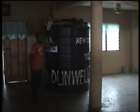Let's go to the church house to see whatever equipment we have bought for the washroom. We are moving to the top of the building, but not forgetting, we still have your tank over here. Yes, this is the tank that we bought with the help of your money. We are in the church house, so let's move up to the top, where we have bought.